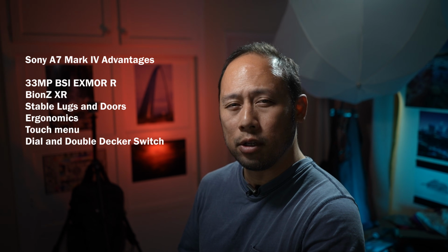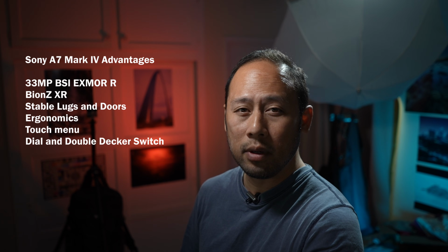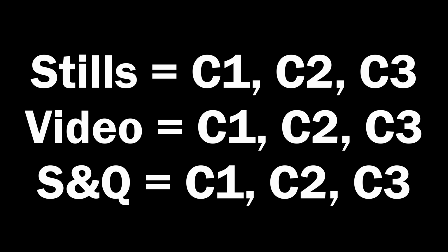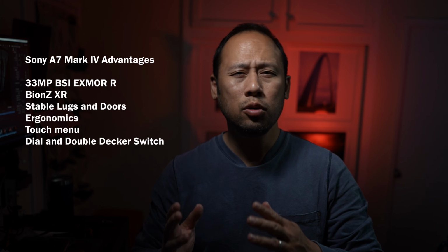I could be wrong, and I find that MF and AFC is incredibly useful, and maybe it should be arranged a little differently. The double decker switch gives you 6 additional shooting modes, and if you use S&Q, that's an additional 2 of the current shooting settings that you have. The new scroll wheel is a double whammy because in addition to white balance, Kelvin, or ISO control, you can now save your exposure compensation into the memory recall.